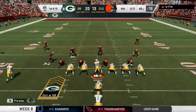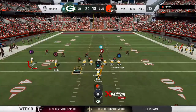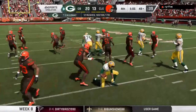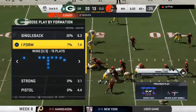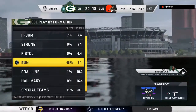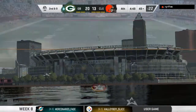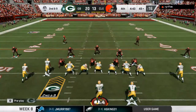So one play, and they're already just shy of midfield. He's crashing. He's checking. They'll run on first down. Callaway, and good penetration here. He'll get this down only to about the 49-yard line. Just a yard on the pickup there, and it'll bring up a 2nd and 9. 2nd and 9 at the Browns' 49-yard line. The run only got a yard. Here's 2nd and 9.